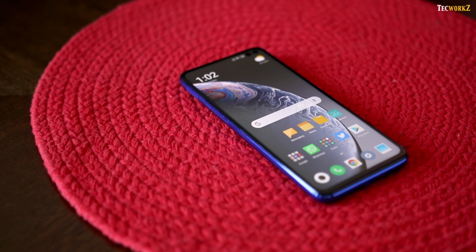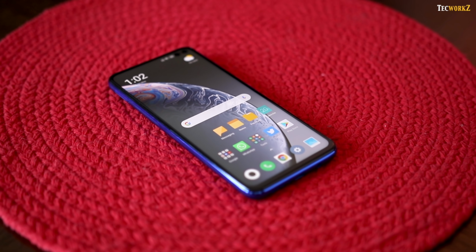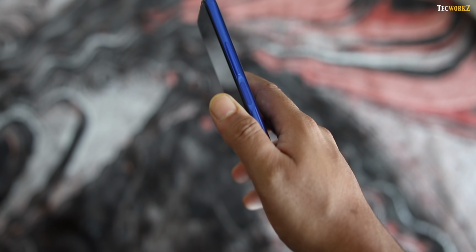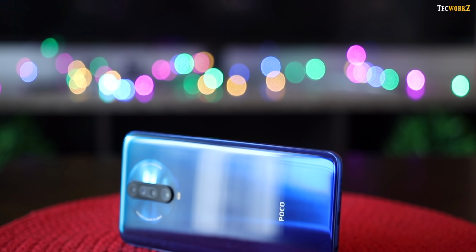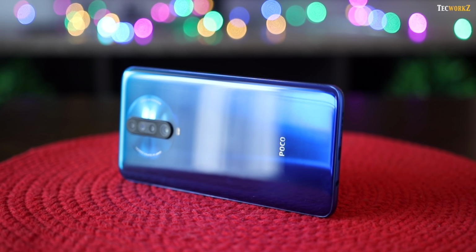We get Gorilla Glass 5 protection at the front and back, and in my experience, it has been surprisingly resilient against scratches. I have been using this phone without any screen protector for the past 3 months, and it has not gathered any scratches yet. On some other phones with Gorilla Glass 5, I have seen a few micro scratches show up with time, but not on this POCO X2.